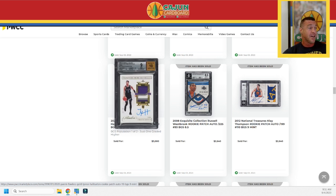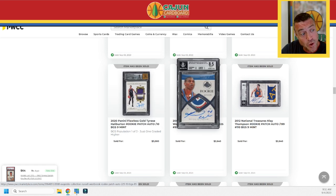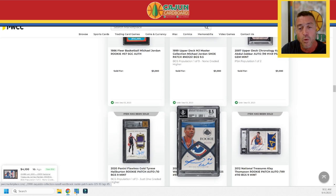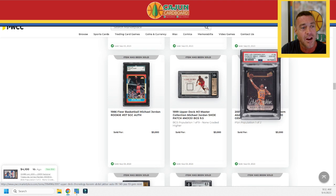I don't know, guys. Tyrese Halliburton, love him as a player, but there's a lot of risk built in when these 2 cards are the same price. And I'm not saying that Halliburton's overpriced, but I'm saying something doesn't match up on these 2 right here. Just my personal opinion. And again, I think Westbrook will be much more fondly remembered once he retires, like most villains are.